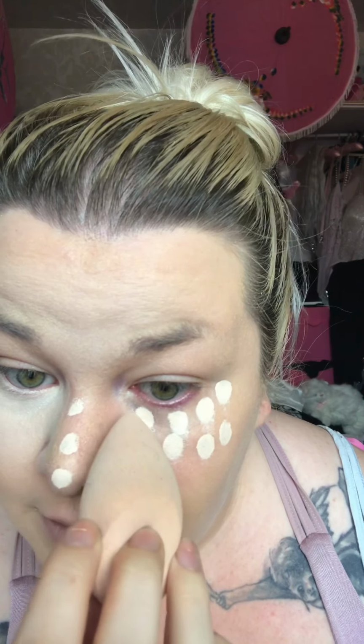But obviously you can see here that it's covered my under eye so much better than this side. Through this side you can see bags under my eyes between these concealer dots, whereas this side looks completely clear. So I'm going to do up my nose.